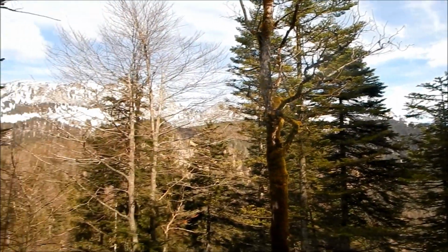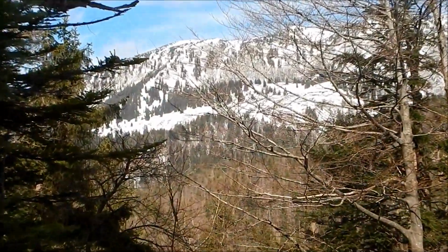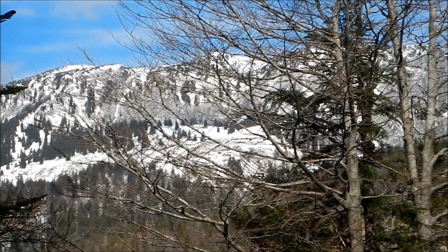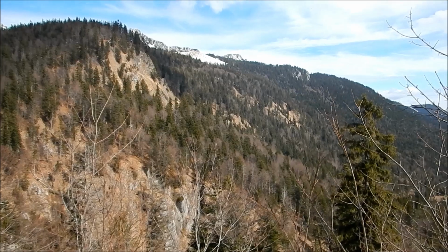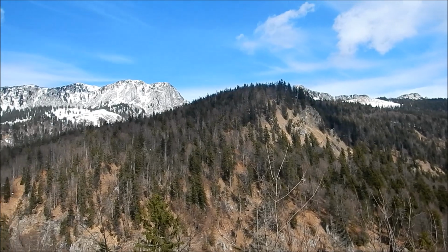Right now staying out of the sun a little bit, and then later up there. Pretty awesome. Really nice. I love the Benediktenwand. Now you can see it better. Look at that. Beautiful mountain.